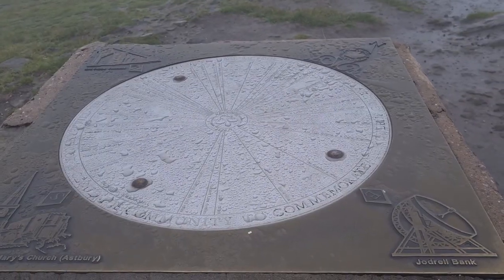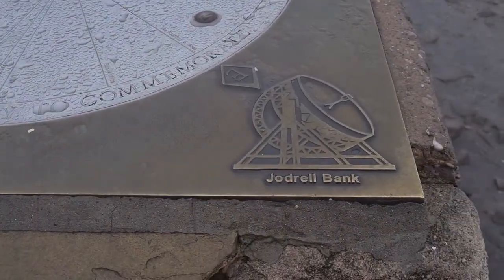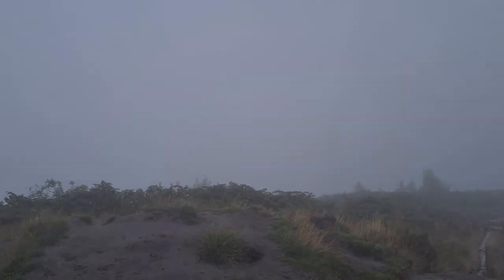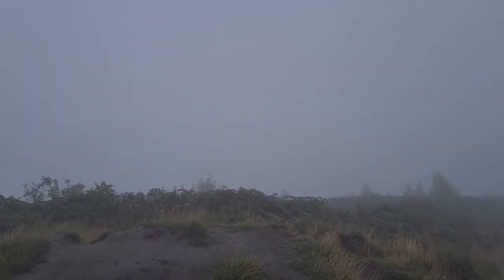As this directional clock tells us, on a clear day, if we look over this way, we can see all the way to Jodrell Bank. Can't even see down at NatWest Bank from here. This is Bosley Cloud, listed in the Ethel Challenge as The Cloud, and this is Ethel 34.